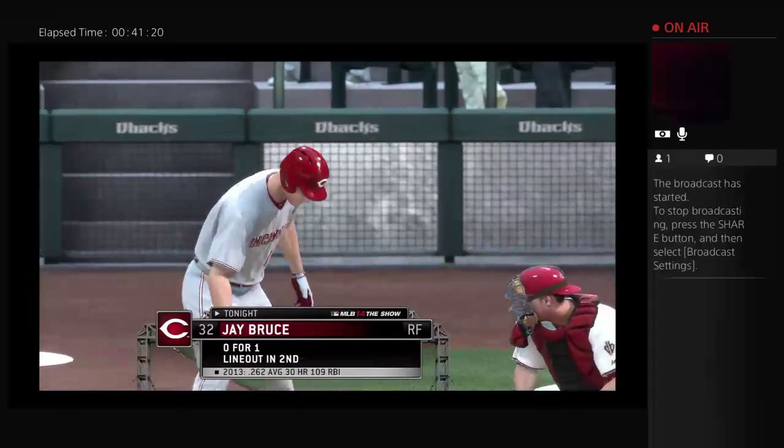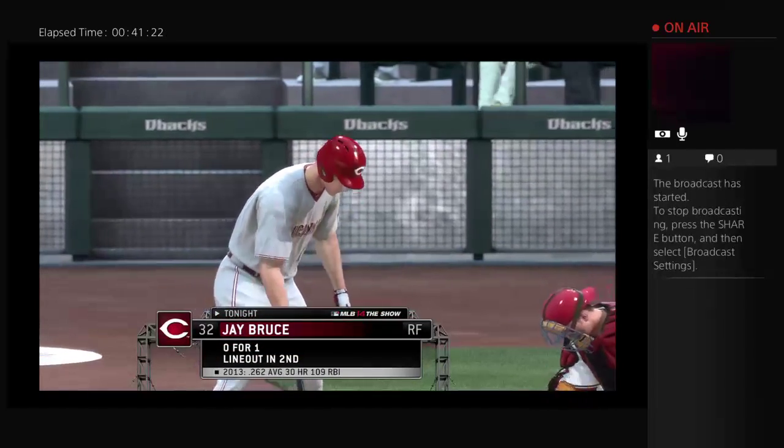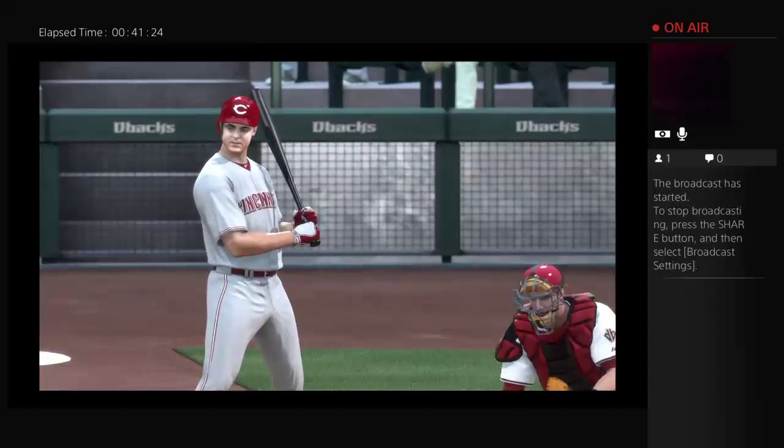So the bases are empty here with 1 away. And stepping in the field is left-handed hitter Jay Bruce.